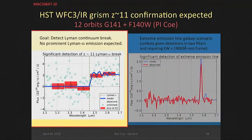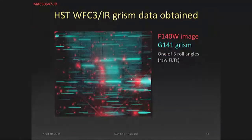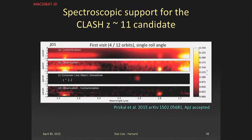We have all the data in, and even based on the first epoch of data, the first 4 orbits, and this is an example to show what the Grism data looks like. You basically take all of the light and it spreads it across the detector, and you get a spectrum for every object in the field, but they're overlapped, so the analysis is a bit tricky. So we have 2 of the best experts working on this.